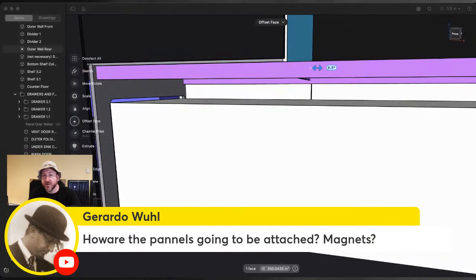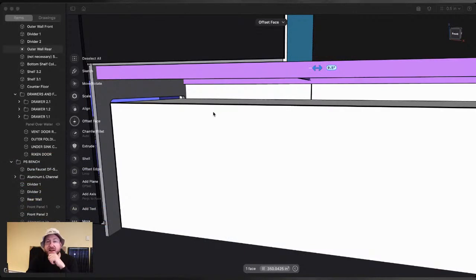How are the panels going to be attached? Magnets? What? Oh, yeah, I don't know. We're going to have to figure that out.